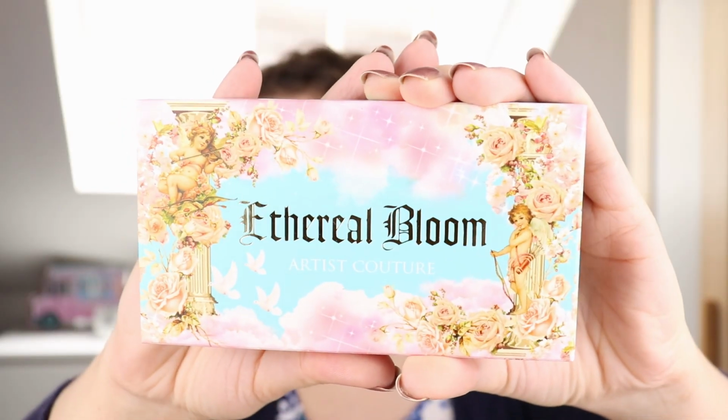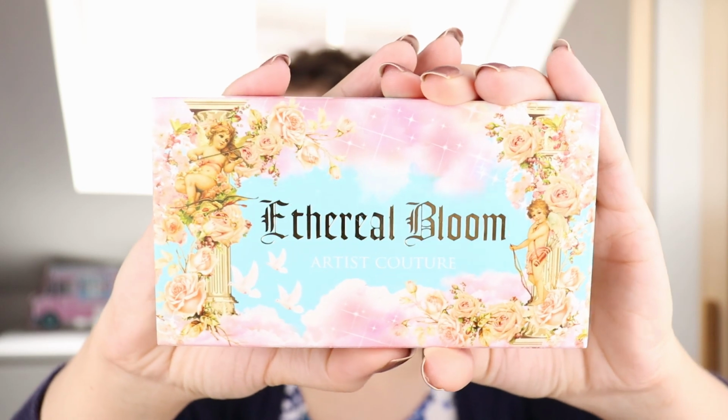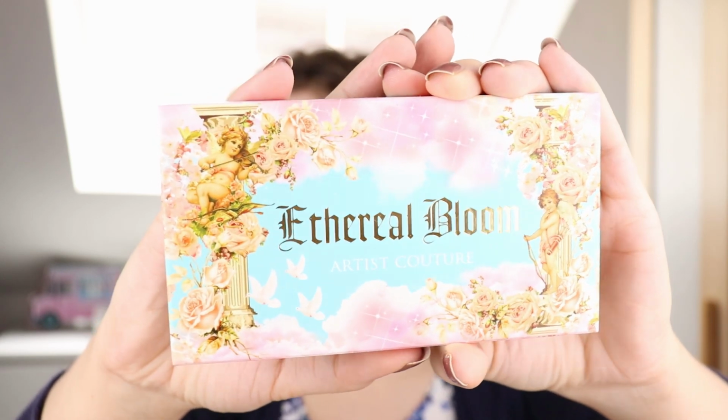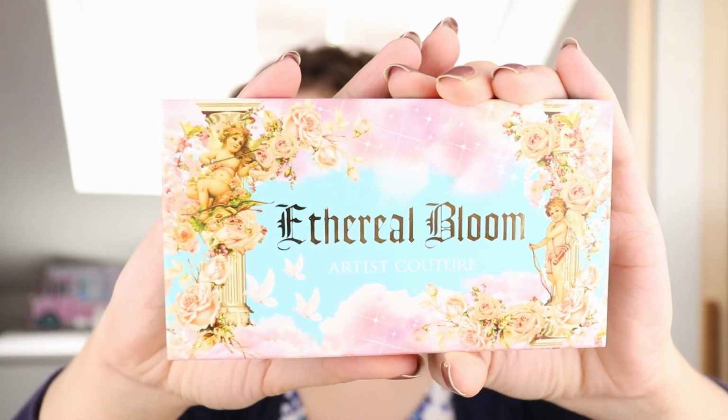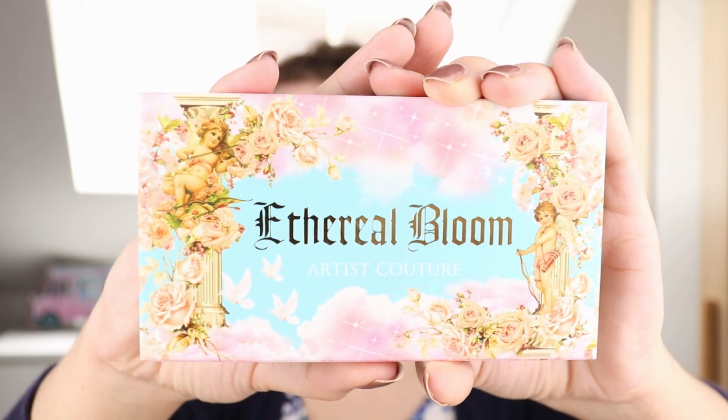So let's start with the Ethereal Blooms palette. This is a new eyeshadow palette for spring by Couture. I've never tried this brand, but I was really interested in this palette when I saw their promo shots. So this is the box it comes in. It looks really cute. I hope you can kind of see, but it has a really fun design on it with some angels on there. It looks really cute, and we have some mint green combined with some pink. I think this box looks really nice.